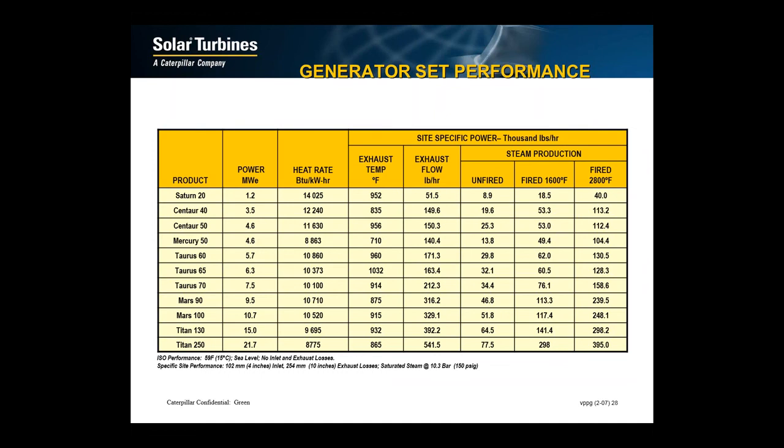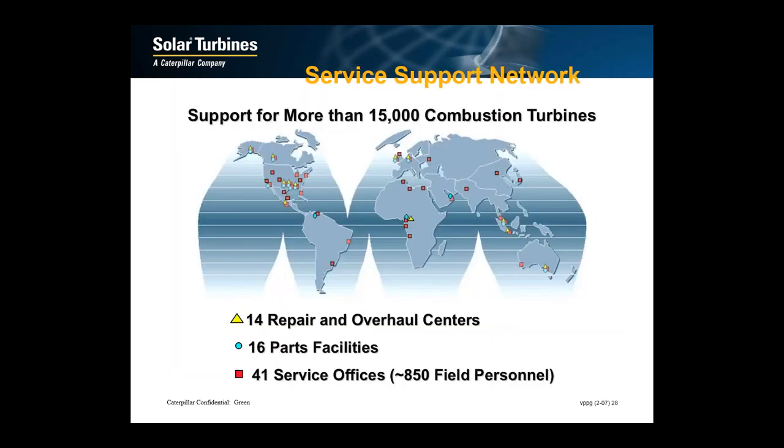And this gives you an indication of the steam production. There's a whole variety of different steam demands, and you can get that flexibility with combustion turbines with the duct firing options we talked about. And the efficiencies are quite good. When you look at the high fired efficiency levels, those are when you get up to the 90% type applications. So if you could go to the next.